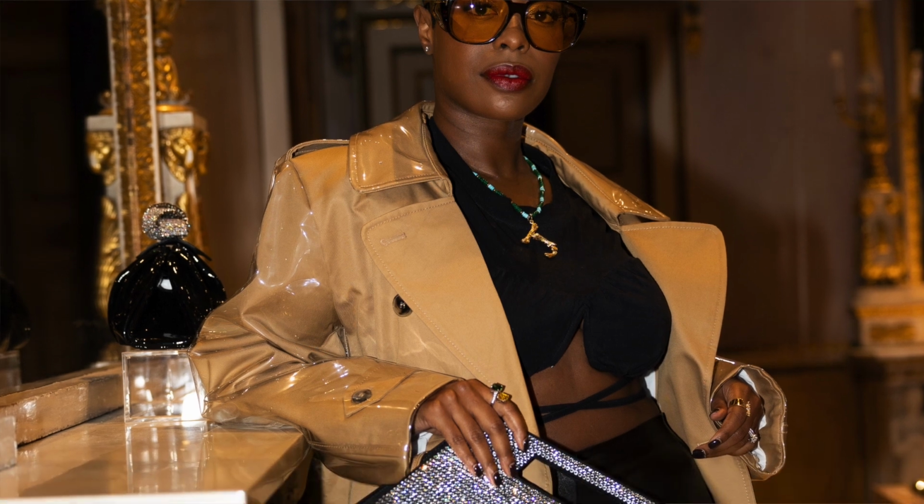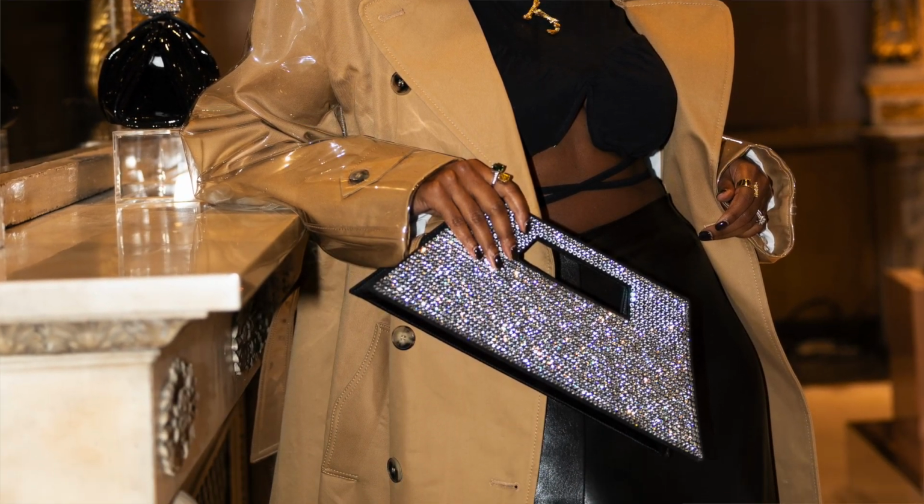I recently, I think during Fashion Week, wore a trench coat that was tan and it felt like that kind of simple classic style, but then it had plastic over half of it. That's what I'm talking about. It can be a fun color, it can be a mix of prints, or it can be the actual material doing something outside of the typical trench coat material. Lots of options.